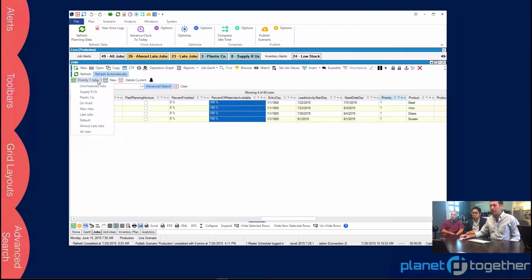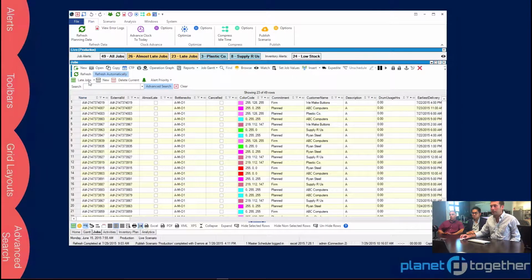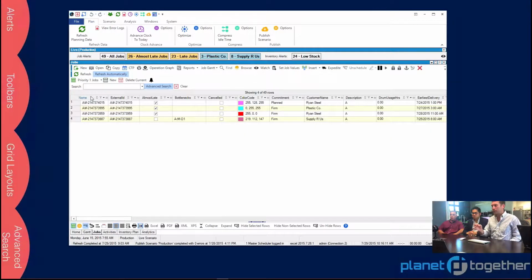I can quickly jump back to my late jobs. I can quickly go back to my priority 1 jobs. So we've made it very simple for you to jump back and forth, and the grid is a lot quicker now. Okay, so we've got this new layout, but what other information can I get from it? I need to know if something is unscheduled, or I need to know if a new job comes into the system right away.